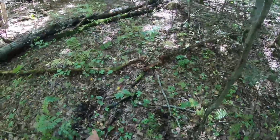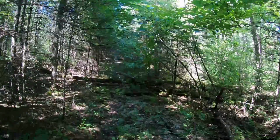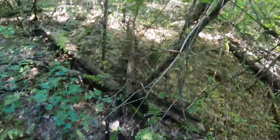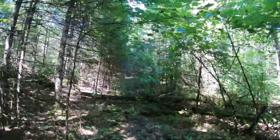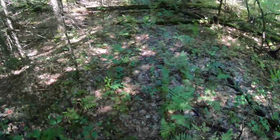One little stinking branch over here cut in my stinking shoelace of my hiking boots. And I mean, it ripped the foot right off from underneath me. But nice enough, this is all soft, gooey ground here. It's not really wet, but it's soft. And I just tucked and rolled. But boy, does that piss you off.